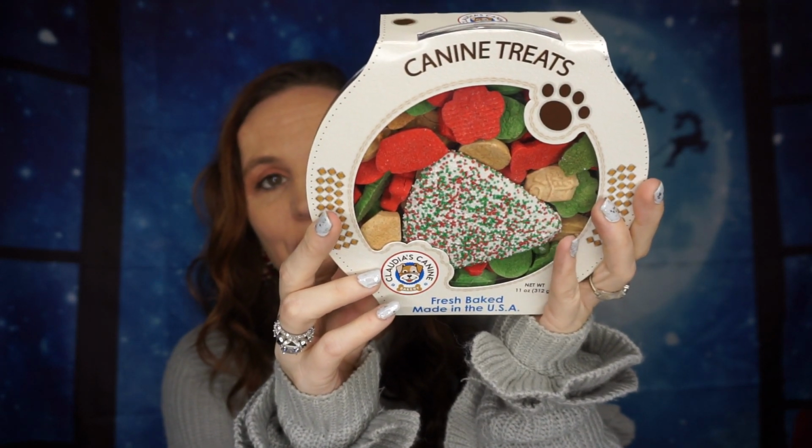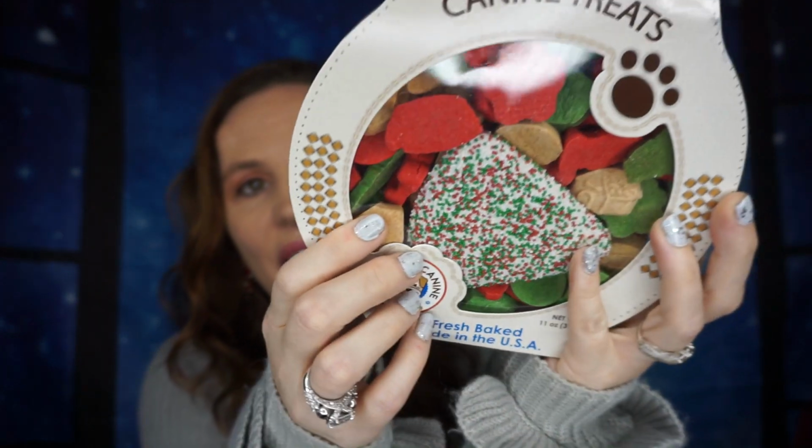My dogs really do like them. So Ross, TJ Maxx, and Home Goods, they have the cutest stuff as well. And I did go over there and I found these canine treats. These are made in the USA. My dogs love these. I paid $5.99 for these. It says everything that it has in there. It's made in the USA, and these are such a cute little treat for them. You see the big Christmas cookie, and they have all these little cookies in there. Every year I get a pack of these and give them to my dogs. I highly recommend these.